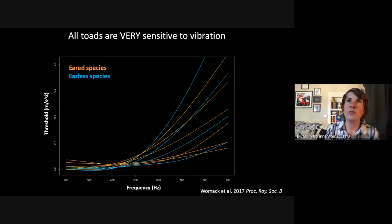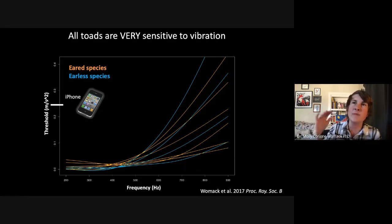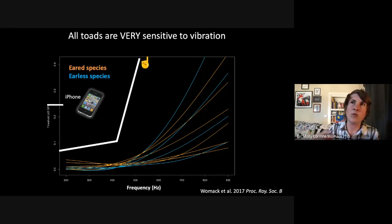So to give you a little bit of a touchstone here, an iPhone, or at least an iPhone 4, buzzes at about this threshold. And so what this difference between this iPhone indicator and the toad sensitivity shows you is that toads are incredibly sensitive to iPhone vibrations. And your fingertip sensitivity is tracking this white line. So you are also incredibly sensitive to your iPhone vibrating, but toads are much, much more sensitive than you to vibrations. And so a good fun example for anyone out here on the West Coast is that how your iPhone vibrating feels to you, to that toad, it feels like a 6G earthquake.